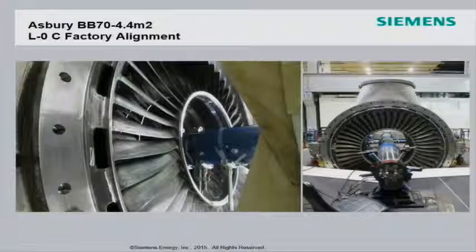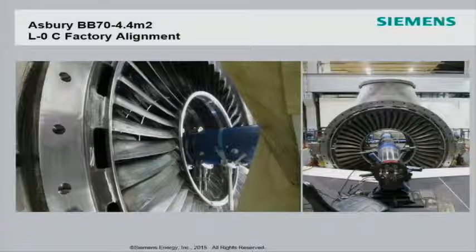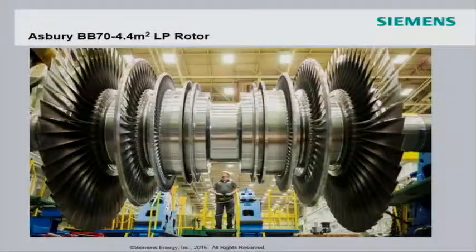Here's some nice photos of the new equipment. This is showing the low pressure turbine for the Asbury plant. This is actually in our factory in Germany here, being final aligned with a boring bar prior to acceptance and shipping to the site here. So you can see some of the things you'd see in our factory. Oh, I'm sorry, I jumped ahead.